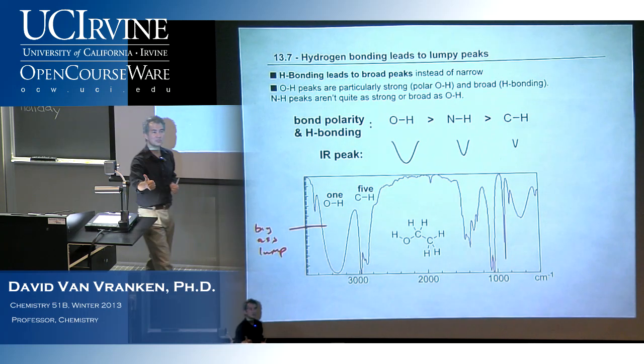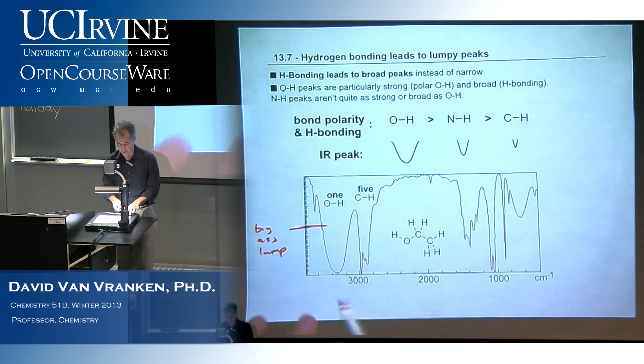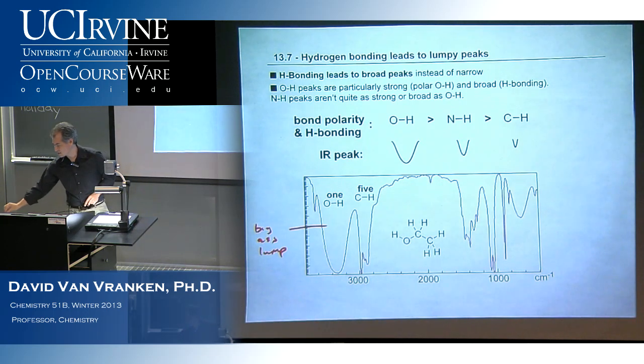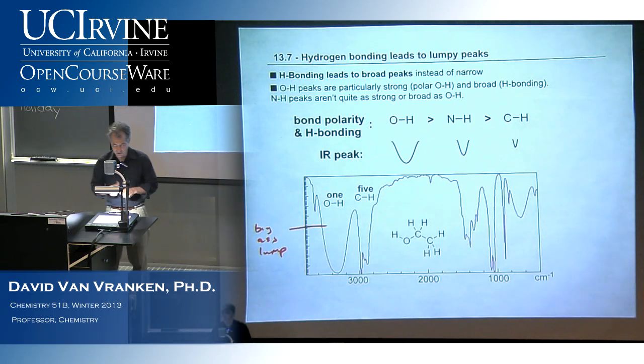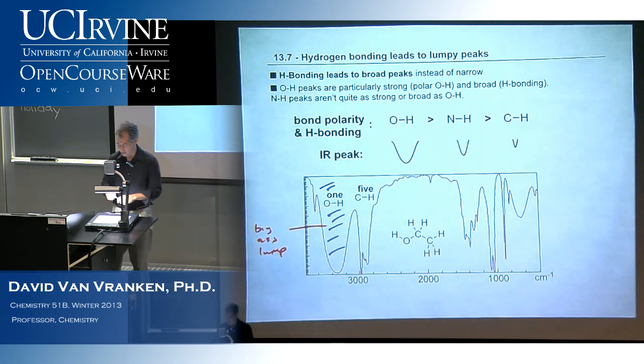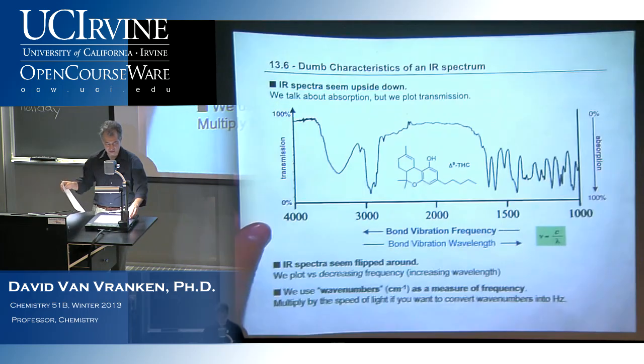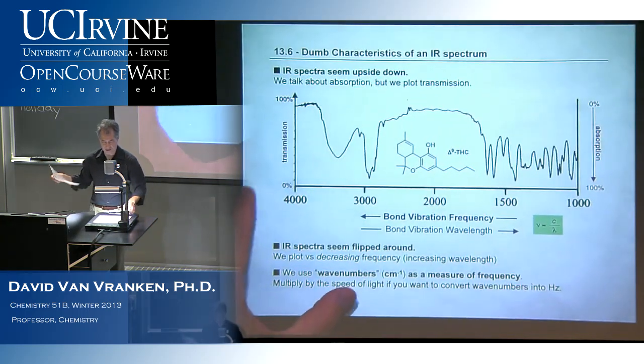So hydroxyl groups, carboxylic acids, there is an unmistakable dominant peak between 3,000 and 4,000 wave numbers. And so I hope that when you see that kind of peak, you're readily able to recognize it and think, I must have an OH in my molecule. And let me see if I can find that spectrum of the tetrahydrocannabinol, because I'll direct your attention to that. When I looked at that, it was hard for me to mistake the fact that, oh my gosh, there must be an OH in this molecule.